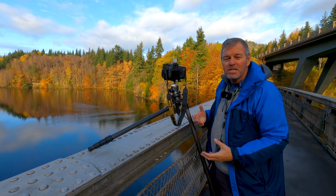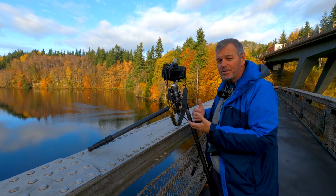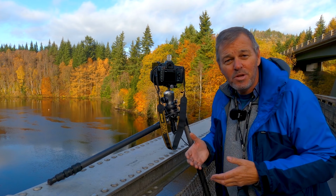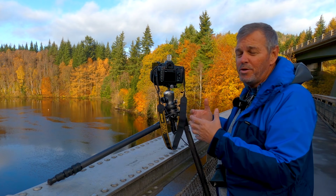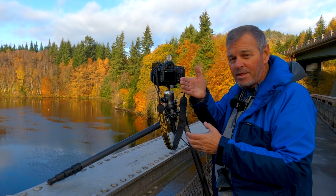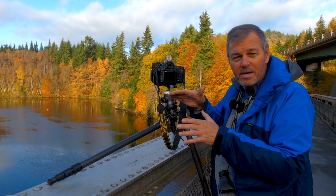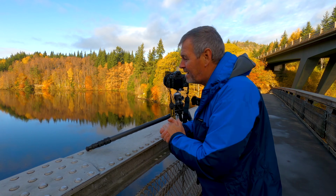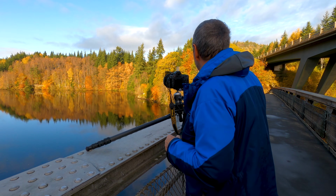So when you're doing reflections like this, try using a neutral density grad filter, so you don't have to use the grads right over the sky like most people use it. So when you're doing reflections, bring it right down to the horizon line, into the trees, and that's going to even out that exposure.